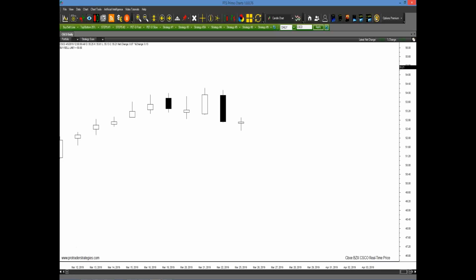Now, someone looking at this would say, okay, well, Cisco here, we're not really doing much, but we are above the 50-period moving average. And that's the first rule. If you are above the 50 moving average, then you know the overall trend is up. So if the overall trend is up, you're looking for a pullback. I can't give you any more information than that, but that's our first rule. We use the 50-period moving average to decide if we're having a pullback to the upside or a pullback to the downside. It's that simple.